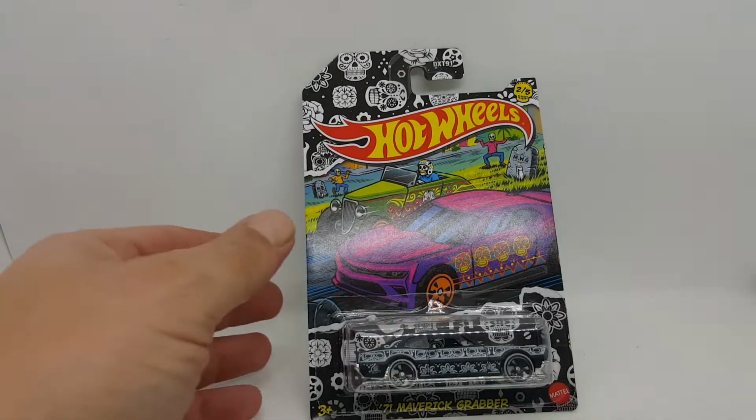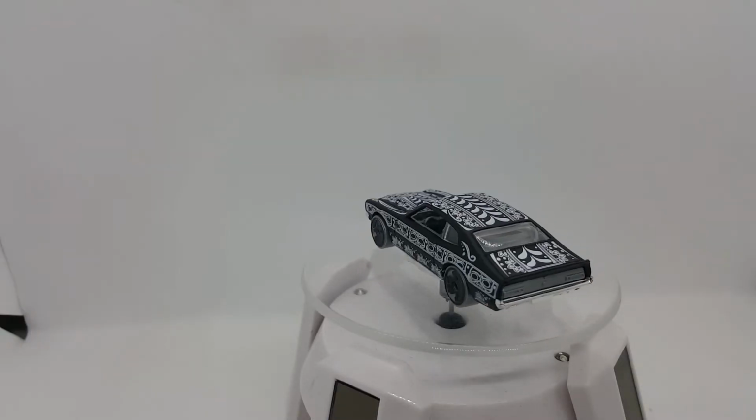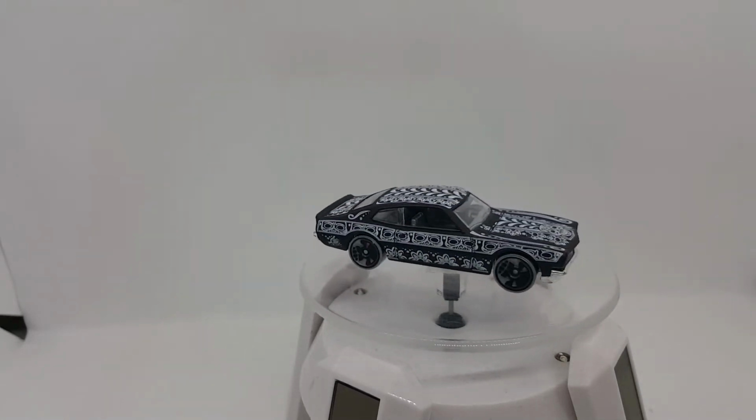Number two, it's a Maverick Grabber, Ford Maverick. Let's have a look. And there we have the Ford Maverick Grabber. It's a cool one. All right, next up.